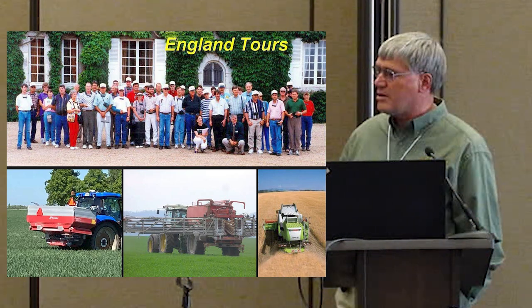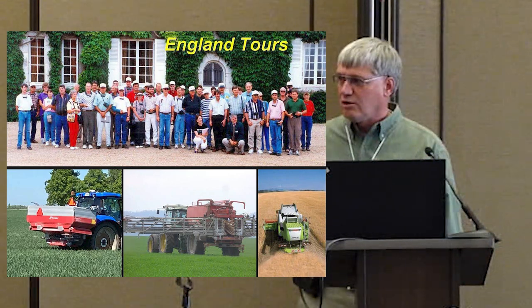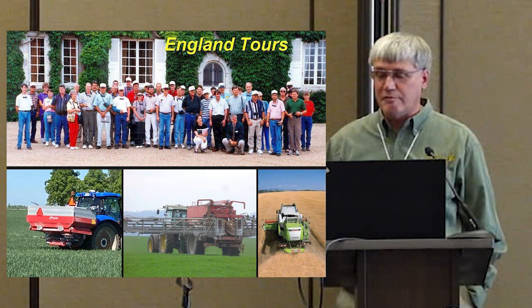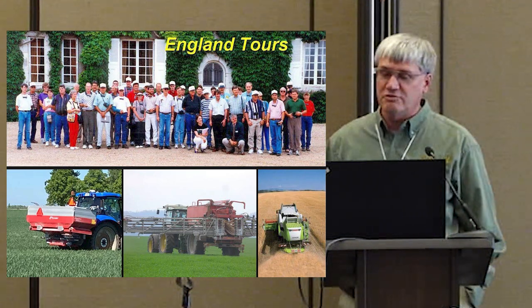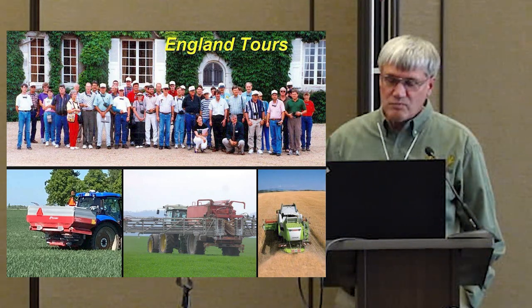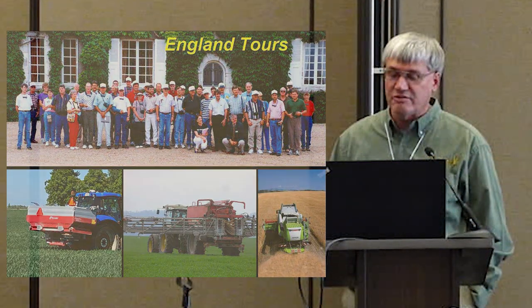So we ended up recognizing the fact that we had to take a lot of different groups of people to England. For example, the group picture you see in front of you represents farmers, university researchers, media, dealers of equipment and seed and fertilizers and chemicals. We had to generate what we consider to be a unified effort to get everybody thinking on the same page, to get everybody to speak the same language to begin to move forward.